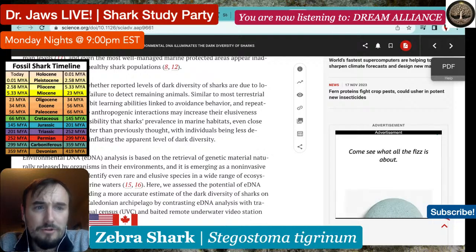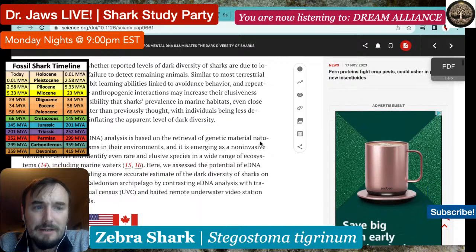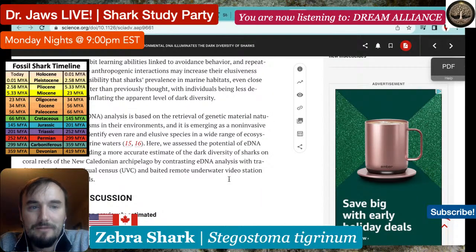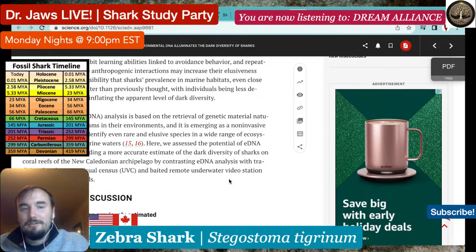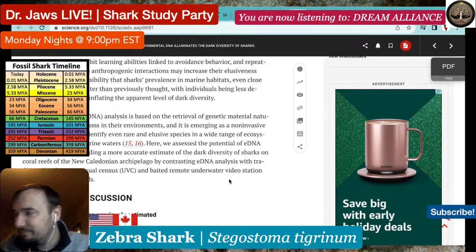Similar to most terrestrial vertebrates, sharks exhibit learning abilities linked to avoidance behavior, and repeated exposure to negative anthropogenic interactions may increase their elusiveness. This raises the possibility that sharks' prevalence in marine habitats, even close to humans, may be greater than previously thought, with individuals being less detectable, therefore overinflating the apparent level of dark diversity. This is really tricky territory. This is very, very tricky. Oh, yeah, because there's quite a few ifs in this. It's interesting.